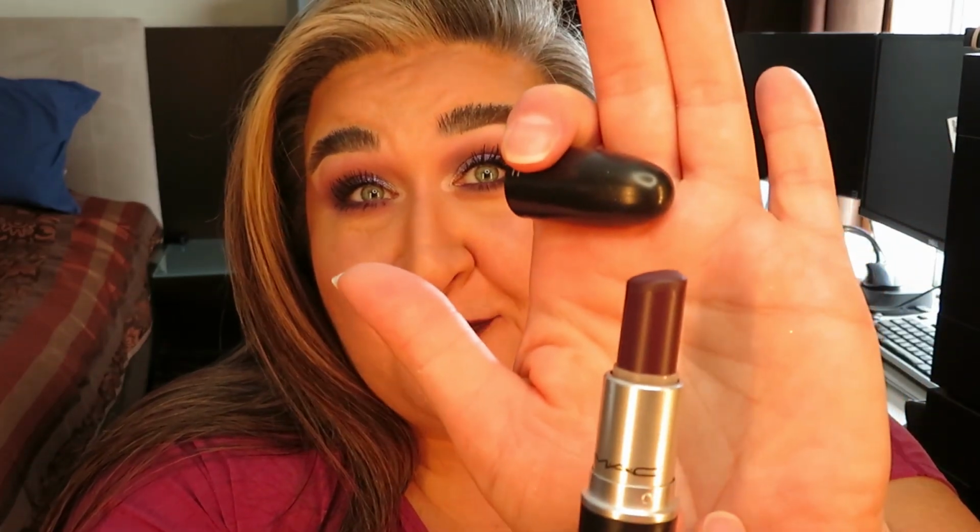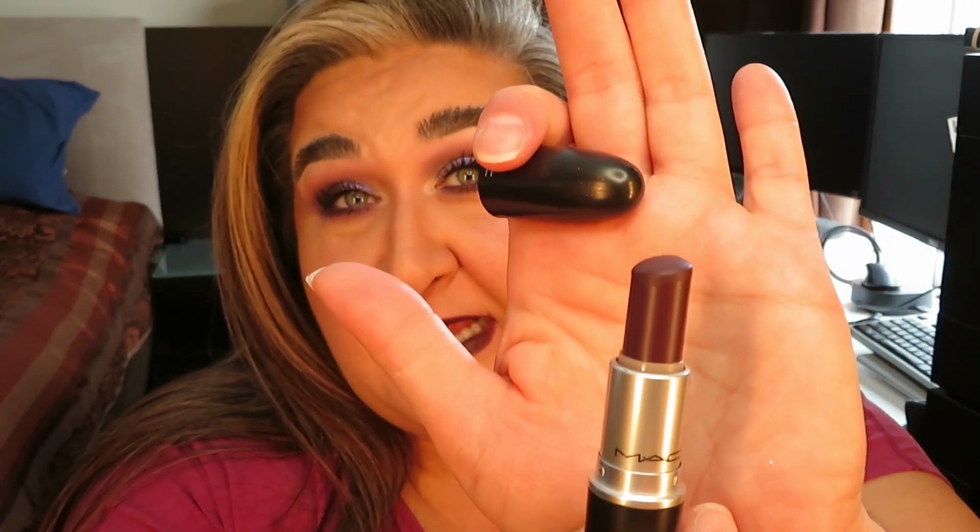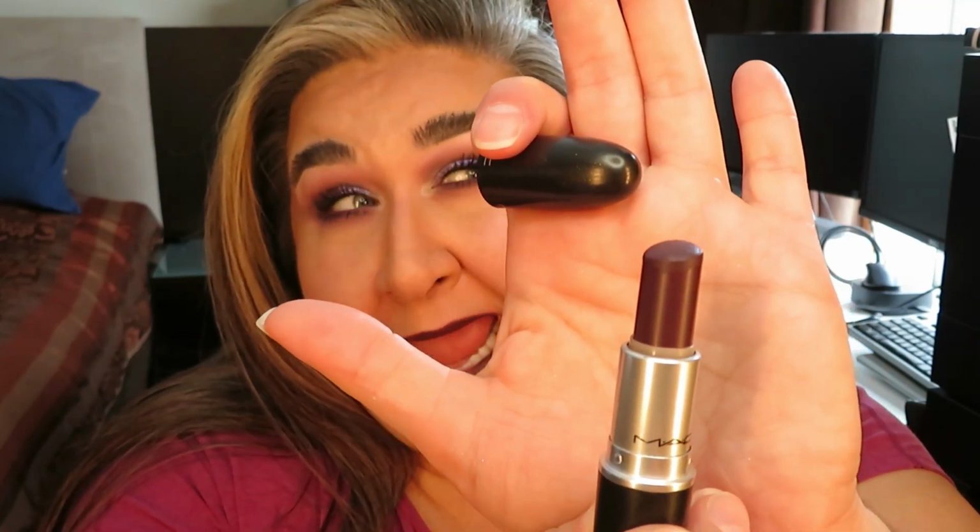So the first item I have is my MAC lipstick in the shade Smoked Purple, which I'm wearing on my lips right now, and it looks like this. And so far I've made really good progress. This was almost a full lipstick. I think I maybe had used it once or twice, but I've probably used it a handful or more of times. The thing with this lipstick is it's very mattified, so it's a very dry formula.